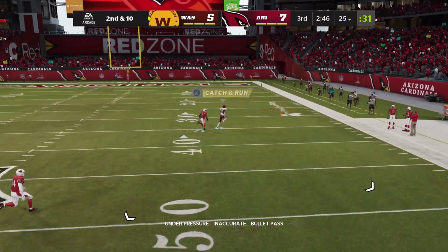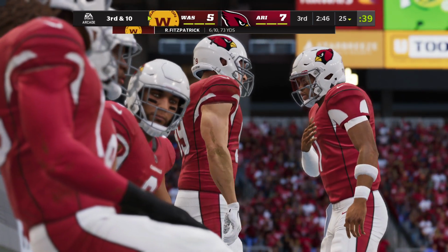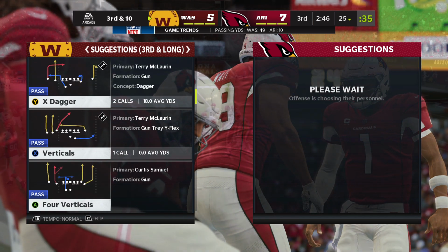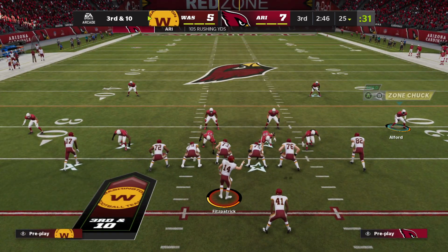Slings this deep from McLaurin. And that's going to be incomplete. Good effort there trying to take a shot, but it's third down. Well, you got to think that sooner or later, they're going to hit one of those, but the coverage has been excellent thus far, and it was again on the last play.